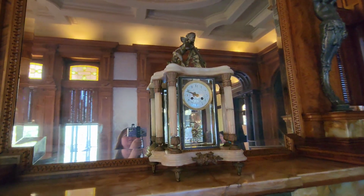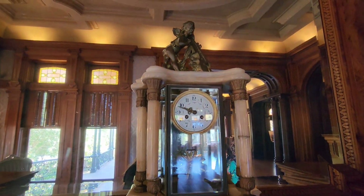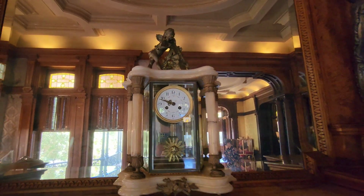What's on the top of this? Oh, it's another little cherub. Let's do it right here. This is good. Isn't that awesome? Y'all, this place is absolutely gorgeous. If you're into historic homes, Victorian style homes, this is definitely a must in Galveston.